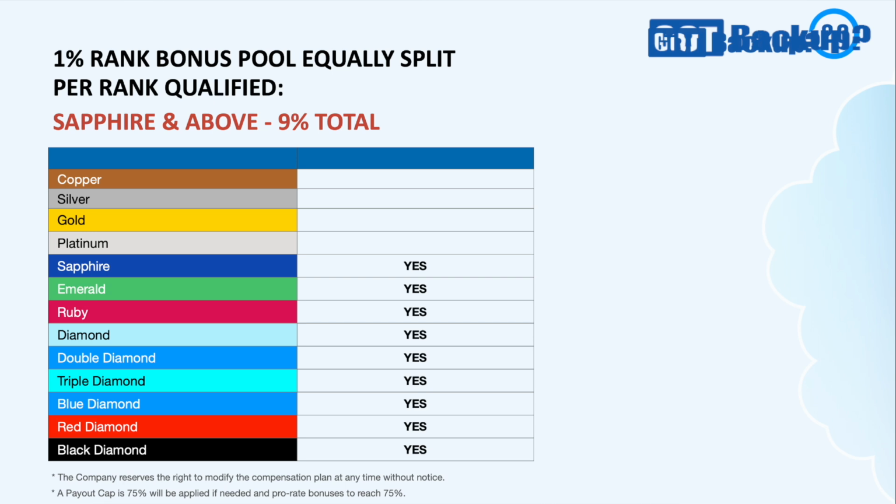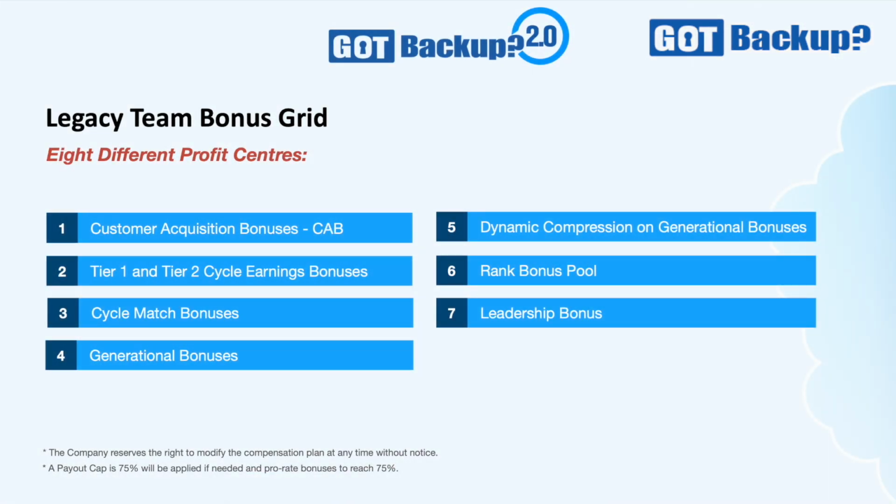Number 6, rank pool bonuses. Now you can refer to the compensation plan video that we have that will give you more detail, but in essence, what it really means is once a group of people reaches a certain rank, then they are pooled together and share profits together as the revenue is generated amongst that pool. Number 7, leadership bonus. You get rewarded for leadership in building your teams.